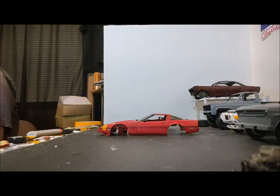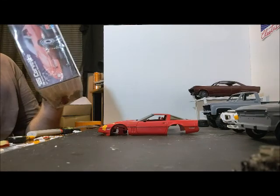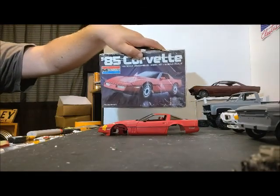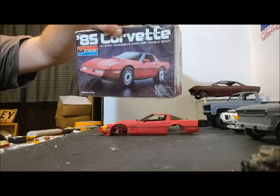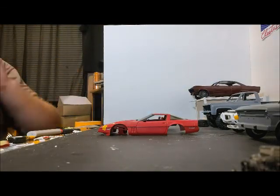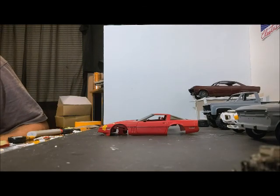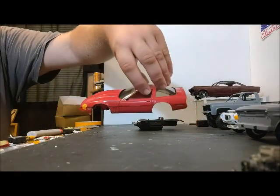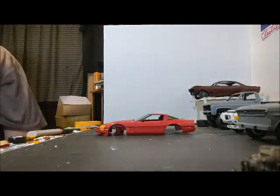I'll show you the box art for this. This is the Monogram 85 Corvette. As you can see, yes, it's pretty much box stock. But at least that's what it looks like on the box art. It's the same color. This is Tester. The body is Tester's gloss red. So easy to pick up at Hobby Lobby.